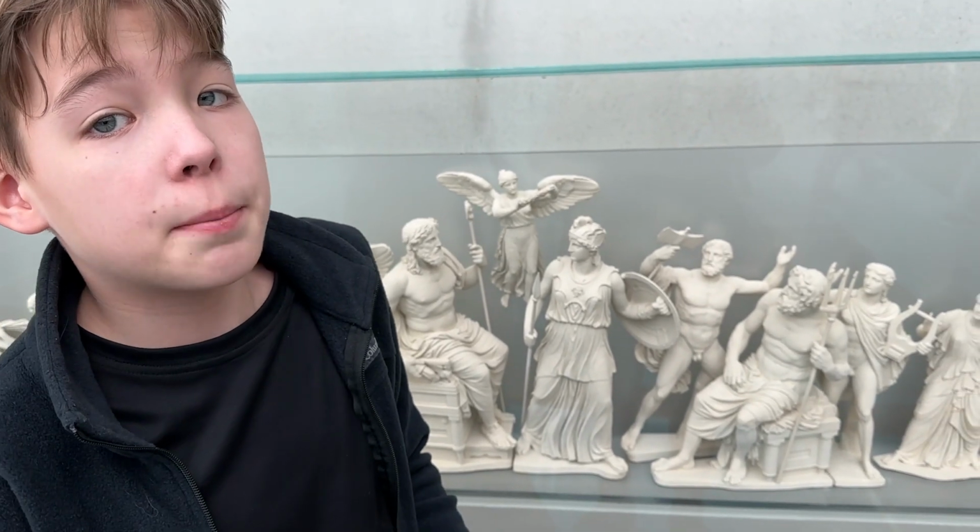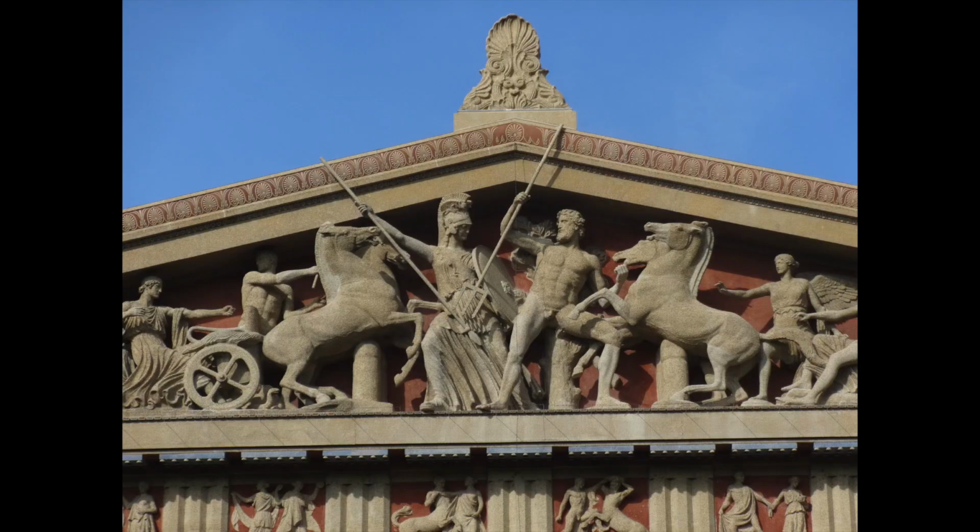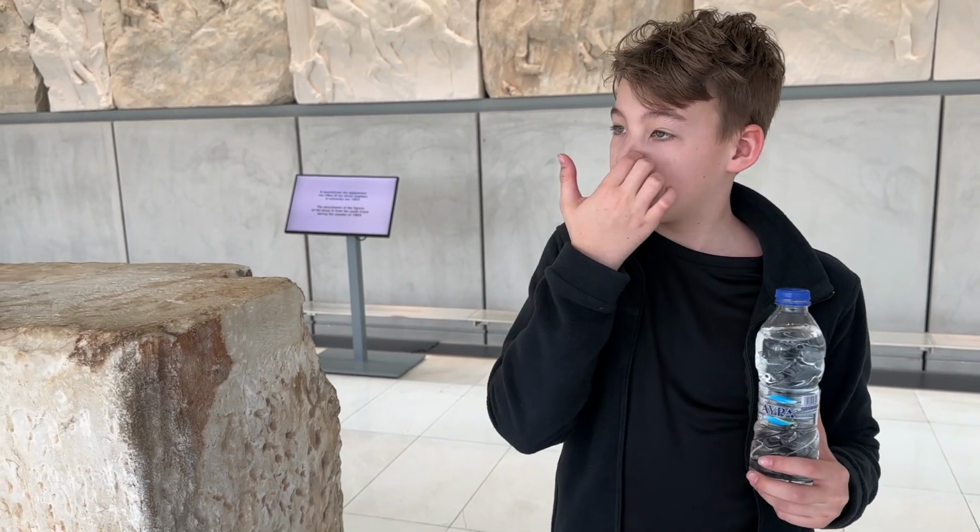This is also a reconstruction of the top of the Parthenon. So that stone carving back there is actually part of the top of the Parthenon. It shows a depiction through a carving of a scene. And in the 19th century, a British ambassador was taking pieces of the Parthenon to the British Museum to display there because Britain doesn't have anything interesting.